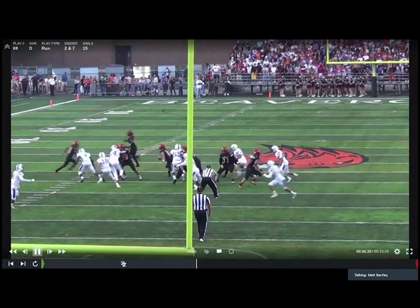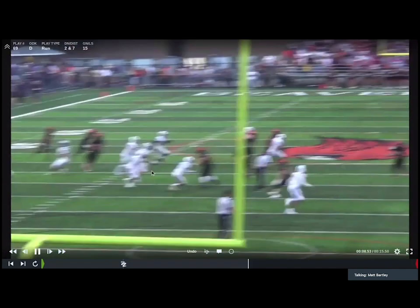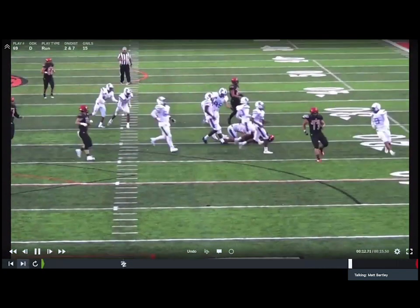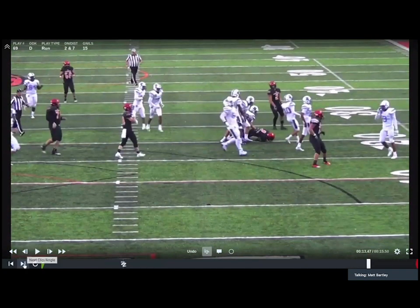Oh, there's Flo. He's running. Oh, it's a reverse. He comes back, runs all the way across. The running back makes a cutback, and we're there for the play. So pursuit's kind of big for us.